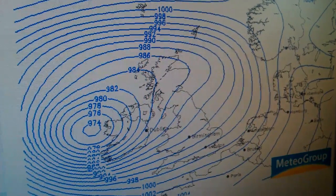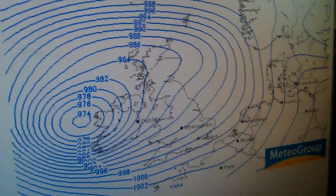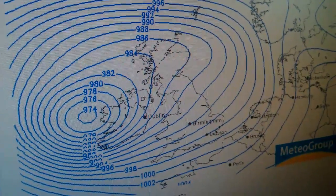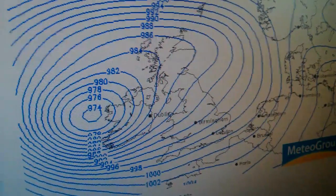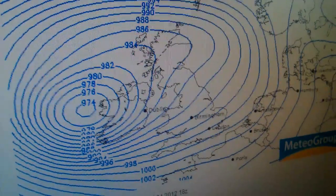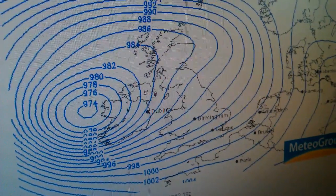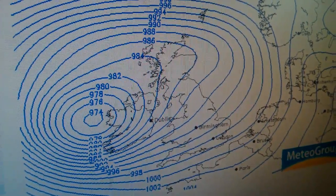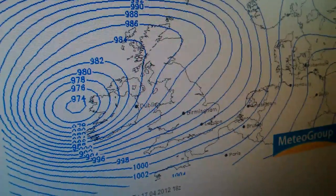What does that tell us? Light winds, clear skies, yeah, radiational cooling. So frosty conditions across rural areas, out with towns and cities. And certainly will not seem as if it's a particularly bad night anywhere across the northern half of the British Isles. But a different story, even across Northern Ireland, it's not going to be a big deal.